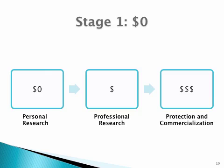Now, the next one is the professional research, where you're going to spend some money getting professionals' official calculated opinion as to whether or not this is going to be successful in the marketplace. And then the real money really comes in the protection and commercialization stage, where if you're going to have your own company, you're going to have to raise the funds to take this thing to the market. And if you license it, then somebody else is going to make the decision that they can make significantly more money doing this than the investment is going to cost them to tool up for this.